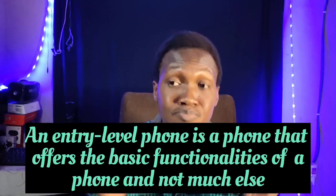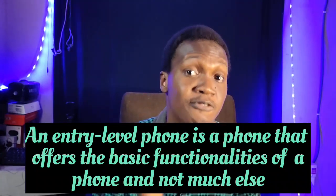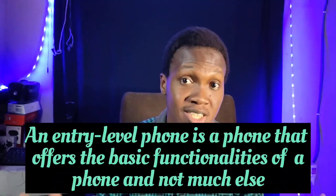So let's get started. What is an entry level phone? How do you define entry level phones? Very simple. I define it thus: an entry level phone is a phone that offers basic specifications and basic functionalities for what is expected from a smartphone. When we say basic, we mean the absolute necessary stuff, basic necessities, the stuff that you need to do with a phone. That's what it offers and doesn't really do much beyond that. Those phones are called entry level phones. So when you hear the term entry level, think of level of entry. Let's say you want to walk into a building, for example, a building with several floors.